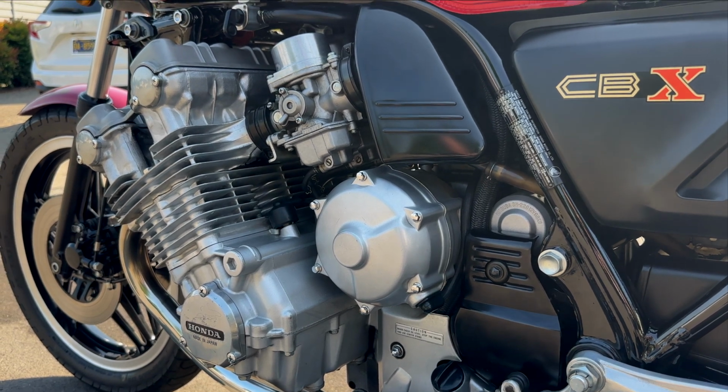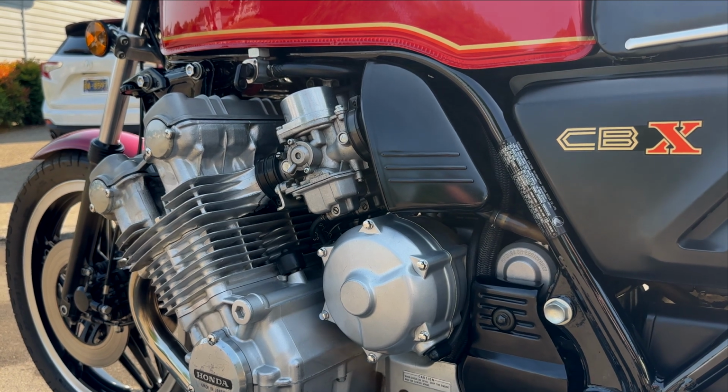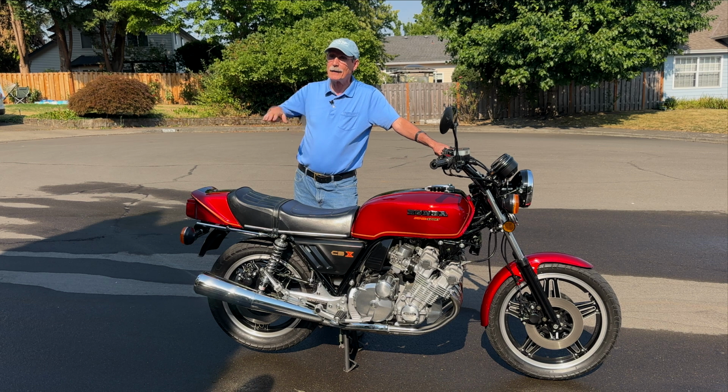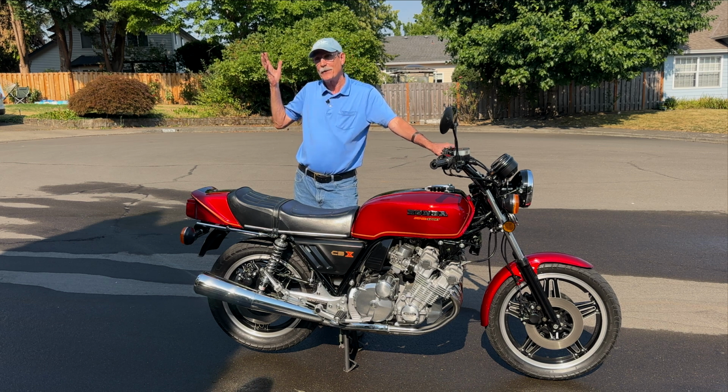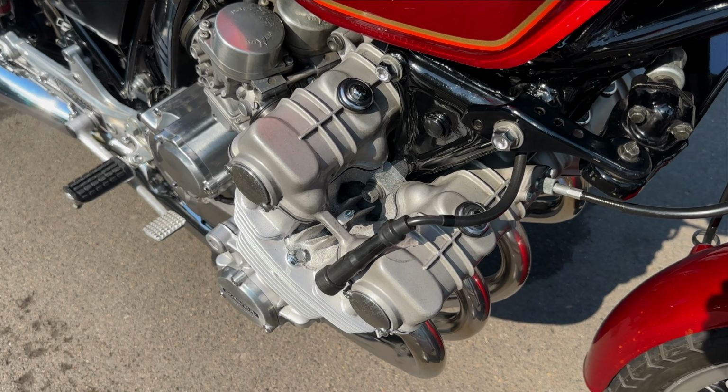They did detune it a little. Center cylinders were getting a little hot, and I think there were some European regulations or something. So it's not quite the full 103 horsepower, but they added to the mid-range, which is what you use anyway. It's still a really quick bike, even by today's standards. It gets up and goes.